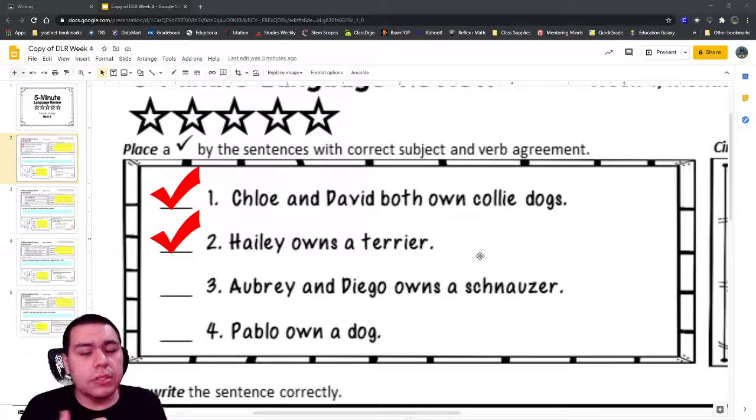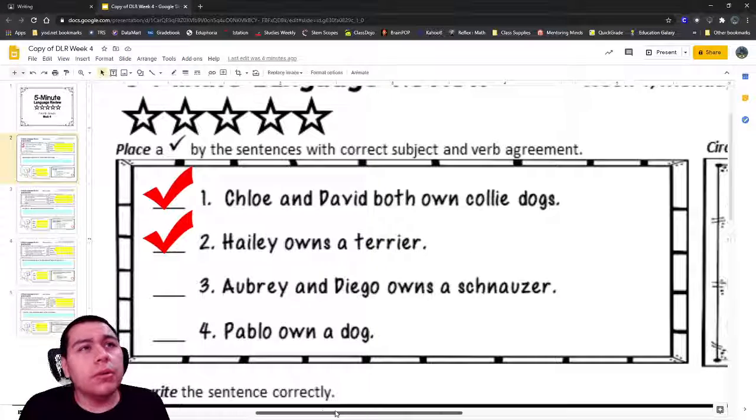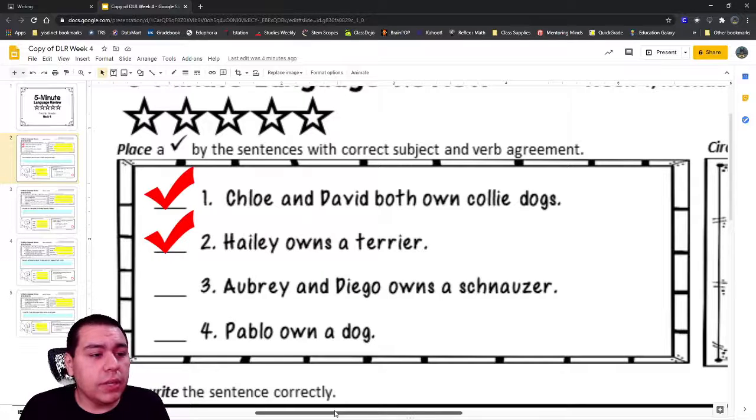So when they ask us about subject-verb agreement, that's all they're asking us. If one is plural, is the other plural? Or if one is singular, is the other singular? If not, they don't agree, don't match. Have to change one of them. But here, all they want us to do is put check marks if they agree. Sentence 1 and 2 did agree. They have matching plural and plural, singular, singular. 3 and 4 don't match.